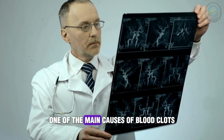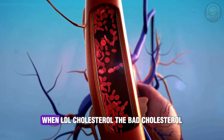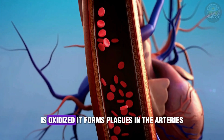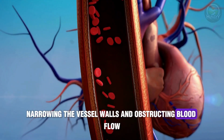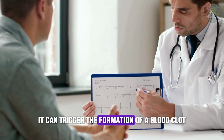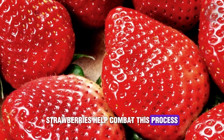Arteriosclerosis is one of the main causes of blood clots, heart attacks, and strokes. When LDL cholesterol, the bad cholesterol, is oxidized, it forms plaques in the arteries, narrowing the vessel walls and obstructing blood flow. If one of these plaques ruptures, it can trigger the formation of a blood clot, blocking blood flow to the heart or brain. Strawberries help combat this process through the following mechanisms.